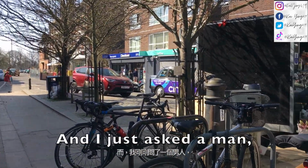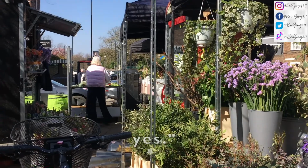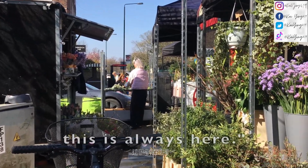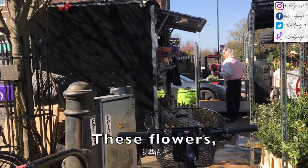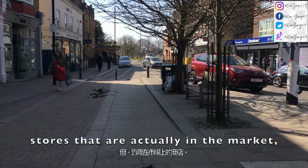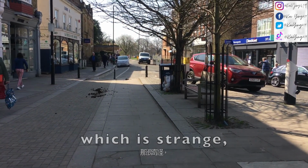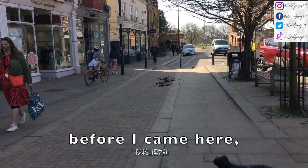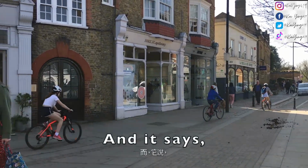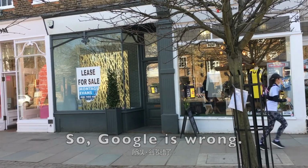And I just asked the man if this is the village market, and he said yes, but he said these flowers are always here, but these stalls that are actually in the market are only here on Sundays, which is strange because before I came here I googled it and it says it's open on Saturdays, so Google is wrong.